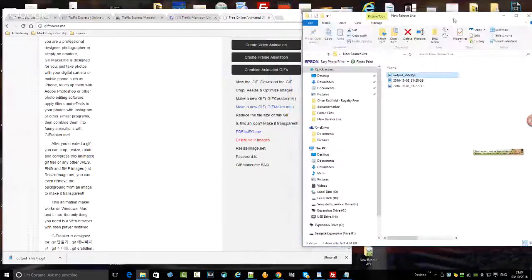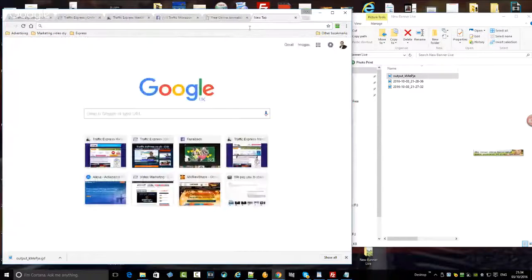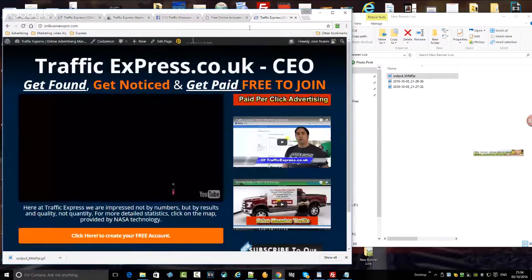Now the next thing is you need to host that banner. In this case, I go to my blog. If you use WordPress, you can do this in WordPress, depending on your host. Some hosting providers do stop or limit the size of the image that you can use.